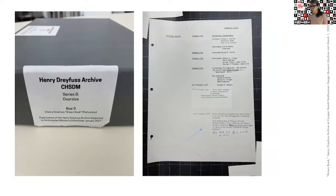These photos are of photostats of the original Brown Book, which is a complete list of all projects and dates, essentially a biography of his work in the office. The original Brown Book is in the archive, but it is not in a condition to be handled and flipped through. So even though there is an original, a photostat was created for purposes of study.